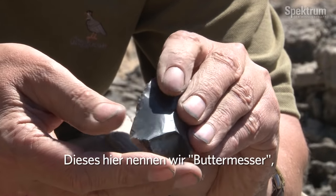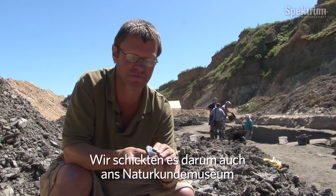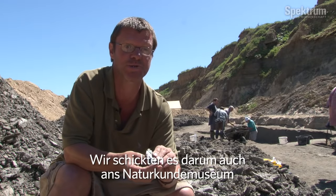and this particular piece we nicknamed the butter knife because it's so finely made and you've got this beautiful retouch down that edge. And in fact, this one piece we sent to the Natural History Museum.